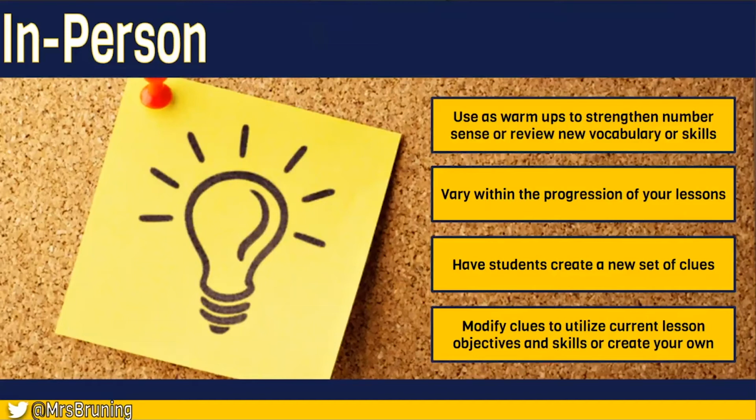You can also use these at the end of your lesson as a formative assessment to inform your instructional decisions for later lessons. To extend the learning, have students create their own set of clues. You can give students the content or provide a lesson on a new skill and have the students come up with the clues to match the content or objective. Teachers can also modify the clues to adapt to the current objective and skills, or even branch out and create your own Esti-Mysteries.